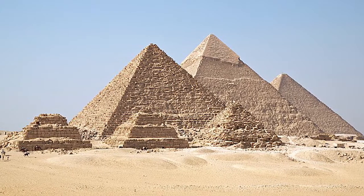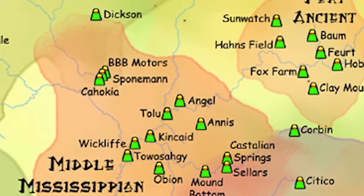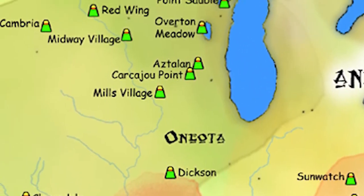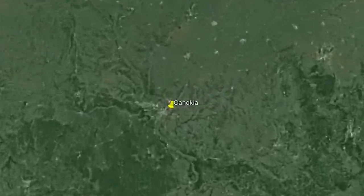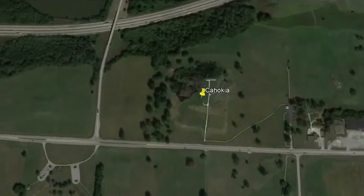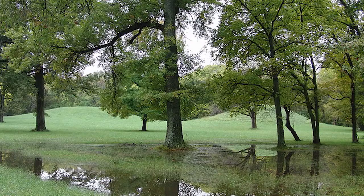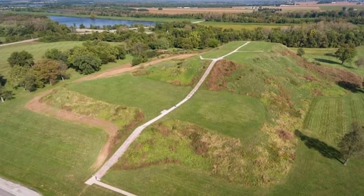Egypt's not the only place in the world with pyramids. In fact, there are hundreds of pyramidal earthen mound structures throughout the Midwestern and Southeastern United States. The biggest of these mounds, though, is at Cahokia, located near the confluence of the Mississippi, Missouri, and Illinois rivers just outside of modern St. Louis. While there are nearly 100 mounds at the Cahokia Archaeological Site, Monk's Mound is by far the largest.